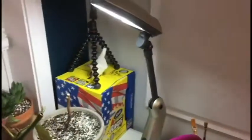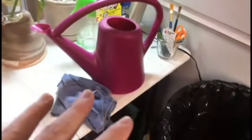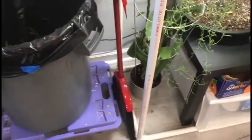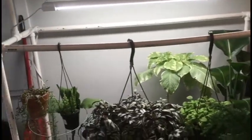And then I have my light over here. This is where I keep all of my supplies. So I have my watering can, my scissors and stuff. I've got my soil, some other little bits. There's my thing of soil. I have my trash can here, which is on wheels so that I can take it wherever I need to. I actually really like that. And my broom. And then over here, you can see I have my PVC thing for my hanging plants.